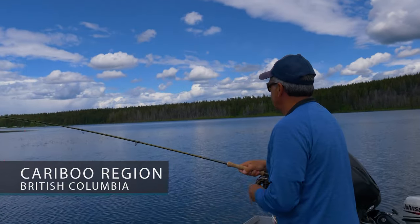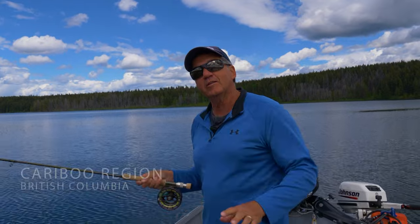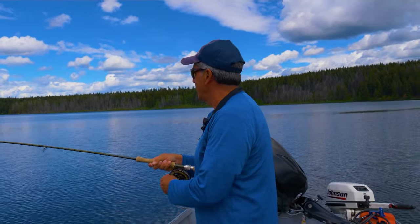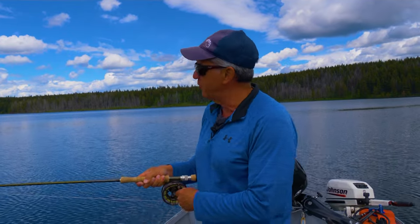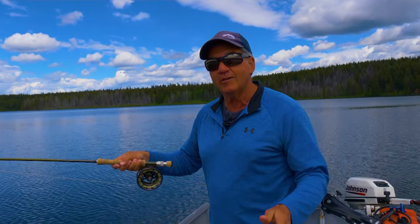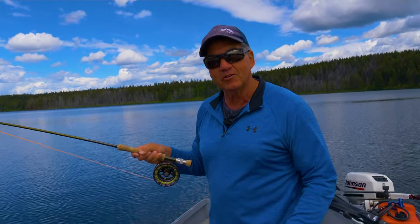Wow. Got a special treat today. Out with Deb Paskall, an excellent female angler. We're on one of these beautiful lakes up in the Cariboo. We expect fish on chironomids, damsels, mayflies, caddis. Who knows? You never know. So that's today.